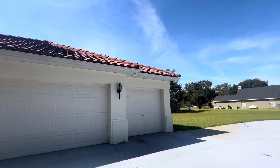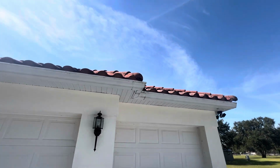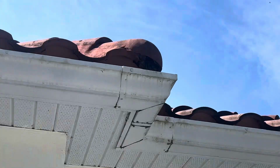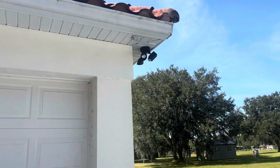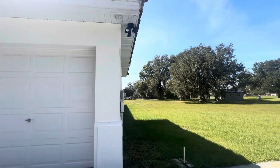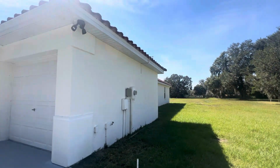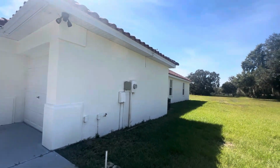I did notice there was one spot here that probably needs to be resealed. There's a little section there. It's hard to see with the sunlight. But things like that we can have noted when we have our inspection, that need for maintenance. And then hopefully we can work something out to get that taken care of.